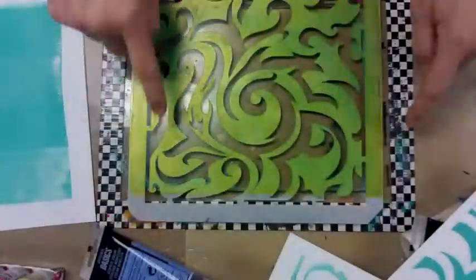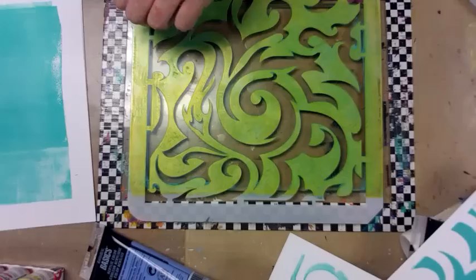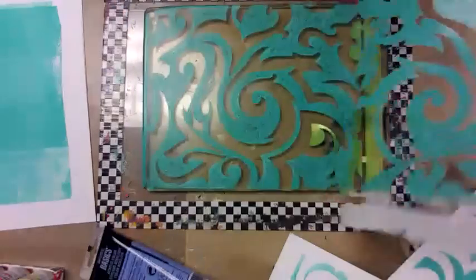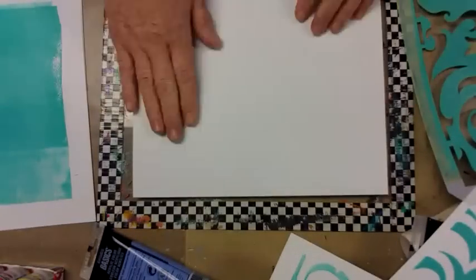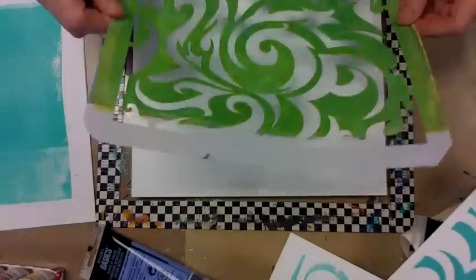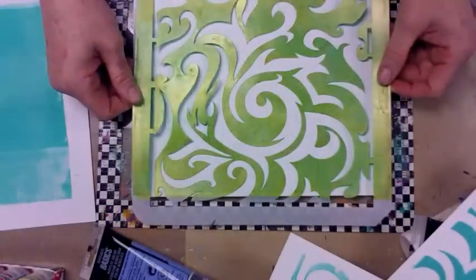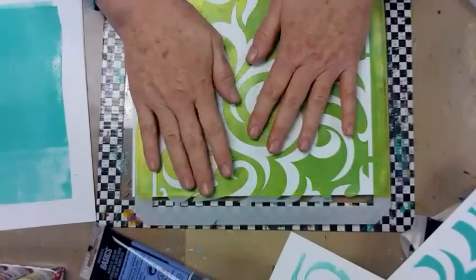Now, underneath it here, I have all the paint hiding underneath of the stencil. So, to get a reverse print, pull the stencil up, and all that yummy is going to be right here on this piece of paper. And what I like to do, and a lot of people don't do this, but I take the used stencil, put the paint side down on the back of that piece of paper, and kind of clean it.